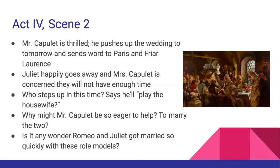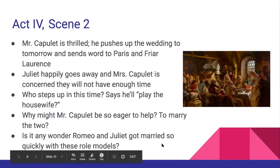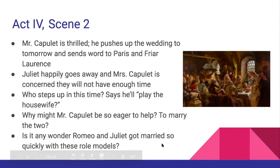What could it be? Is he guilty over forcing Juliet to marry Paris in the first place, and he wants to make it up to her? Or does he feel bad for his wife? Or is this like a big status thing for him? Or is he trying to distract himself from his nephew dying, right? Tybalt, because remember, that just happened like a day or two ago. And is it any wonder that Romeo and Juliet got married so quickly with these as their role models, with their father being like, yep, we can get you married tomorrow, right? No big deal. And that's kind of what Romeo and Juliet did too. So we have that kind of society to look at and think about.